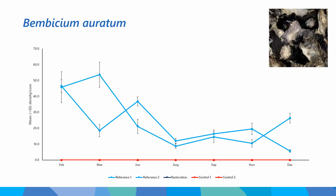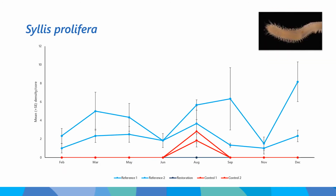Mollusks showed a clear pattern of more in the oyster reefs, including the snail, the Bicimolraton. You can see here there were lots more in the oyster reefs than in the bare sediment. We also found a similar pattern for the worm Silus prolifera, with more in the oyster reefs than in the bare sand.